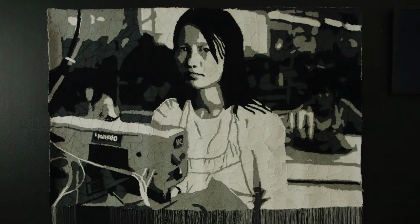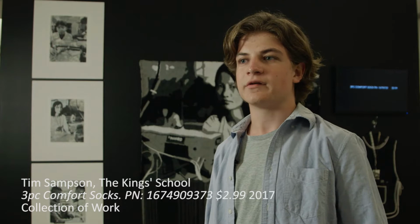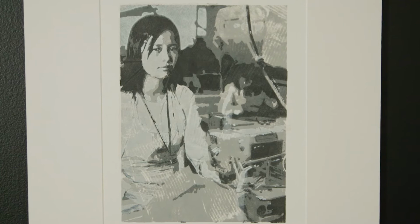My name is Tim Sampson, and my work is called Three-Pack Comfort Sock. When I decided to use the socks as a material, the concept came really quickly, out of my own personal interest in the garment industry and how and why products are made in certain ways and the consumerism behind it. For me, that was a big question: why even high-end brands aren't paying their workers enough and are charging these astronomical prices. So for me, that was the drive to create the work.